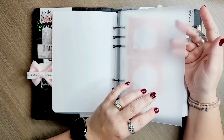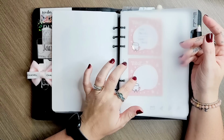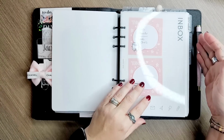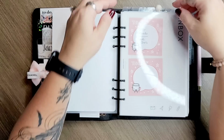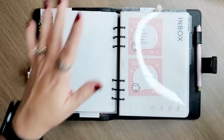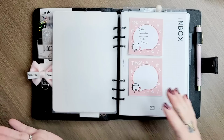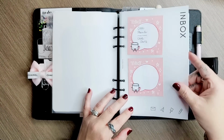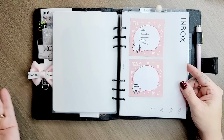Then I also have these that I've been using since last year, which are the Cloth and Paper glass plastic dividers. And I bought two sets. I bought the side set, and then I also bought this 3-pack of the ones that go on the top. And so this first section is my HB90 Method section. And I have this little inbox. A lot of the stuff you see today is going to be from Cloth and Paper because I've really used a lot of her things.